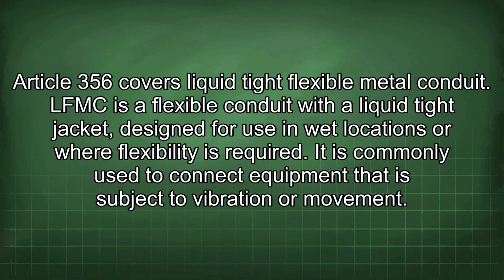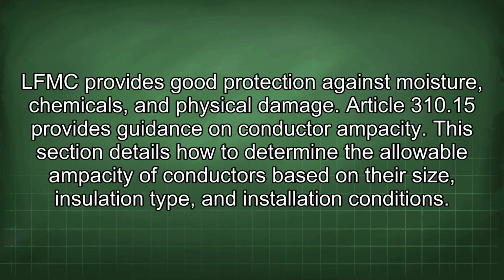Article 356 covers liquid-tight flexible metal conduit. LFMC is a flexible conduit with a liquid-tight jacket designed for use in wet locations or where flexibility is required. It is commonly used to connect equipment that is subject to vibration or movement. LFMC provides good protection against moisture, chemicals, and physical damage.